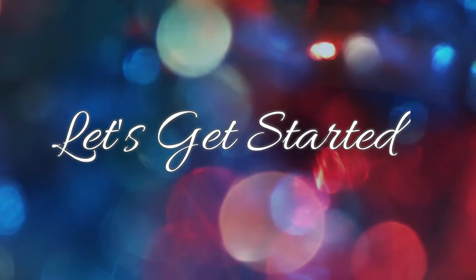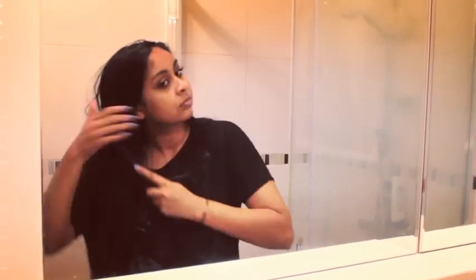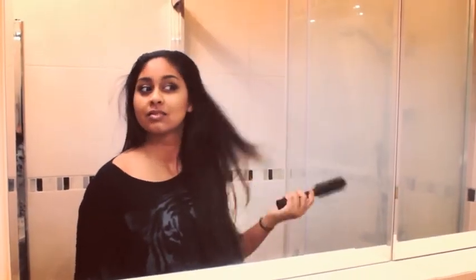And the first thing that I do is I like to brush my hair out. I try to do it once a week, but I would say I do it once every 2 weeks, but if you can do it once a week, it's good. So I just brush my hair out and make sure that there's no knots, and you want to start from the ends first so there's less damage caused.